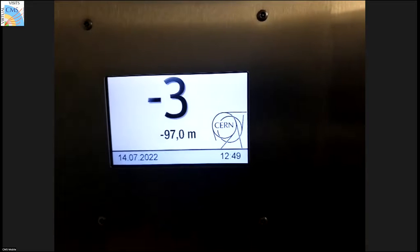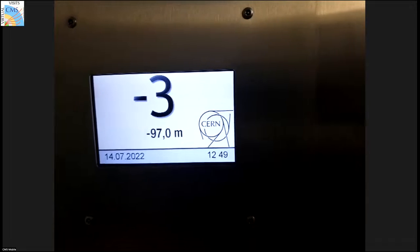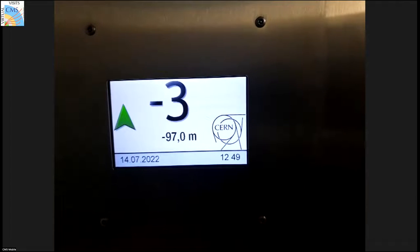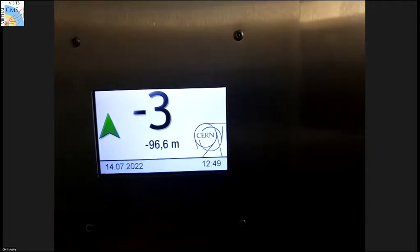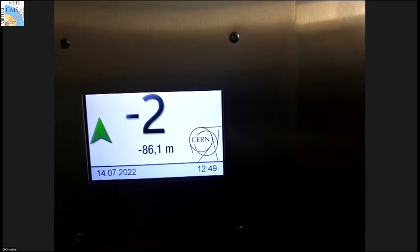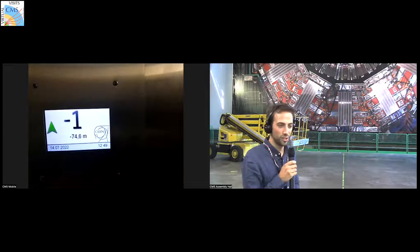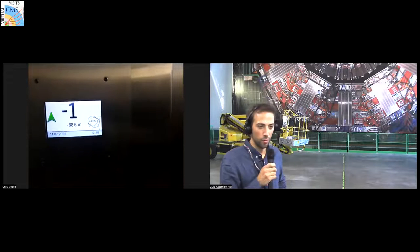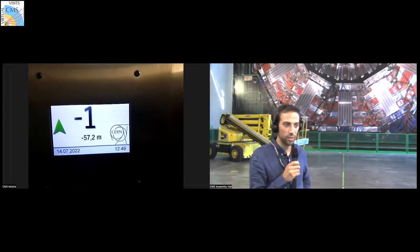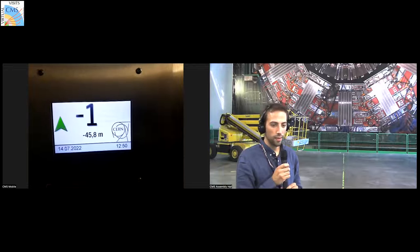But okay, as the beam operation is ongoing now, we cannot go. So we'll go to -2, which we call the USC or underground service cavern, which is approximately 88 or 87. I think we didn't say it during the first introduction, but of course the whole cavern is situated at the level of the LHC, which is 100 meters underground. That's why, if you want to access either the service cavern or the experimental cavern, you have to go down.